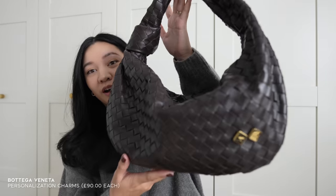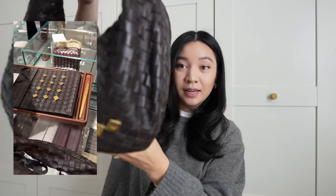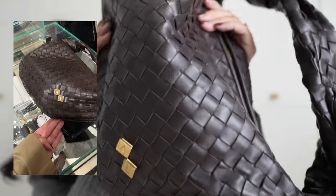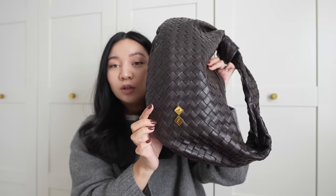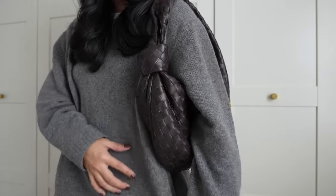Next up is this little personalization detail that I was able to do on my Bottega Jodi. Got this done at Harrods, and we just have my initials over here. Have an A and an L. So they told me that it has to be in that place. Just a bit of gold over there. It is gold hardware. I don't know if they're going to be doing it in silver. It would be wise to, because I know some of the bags have silver hardware.